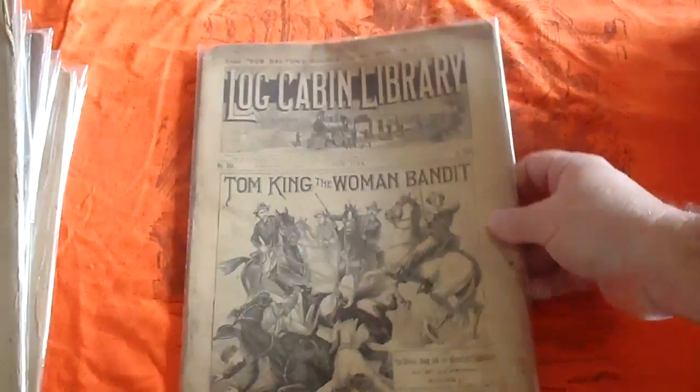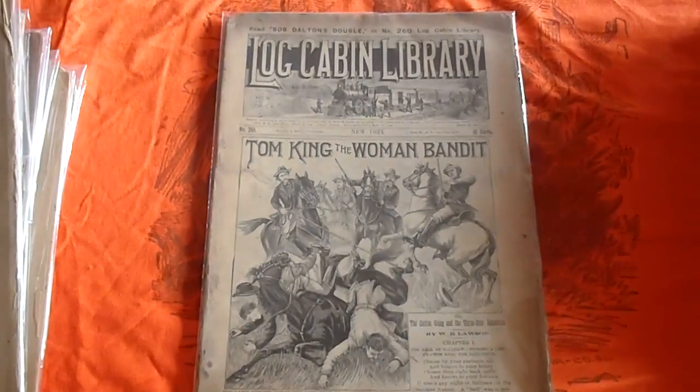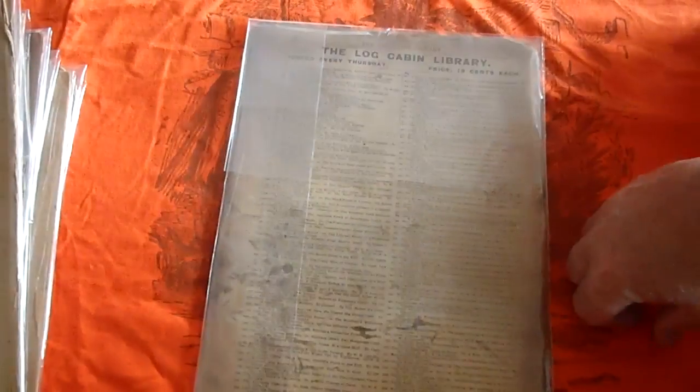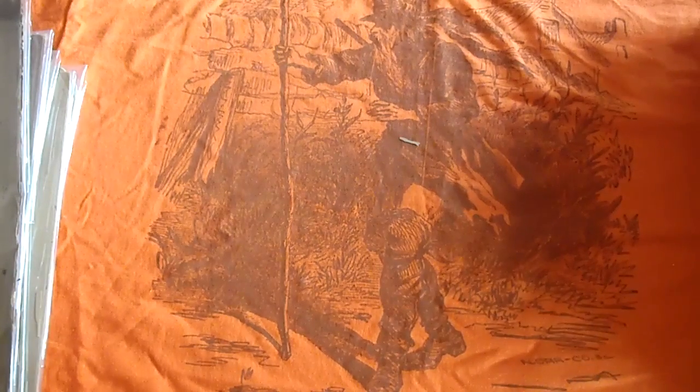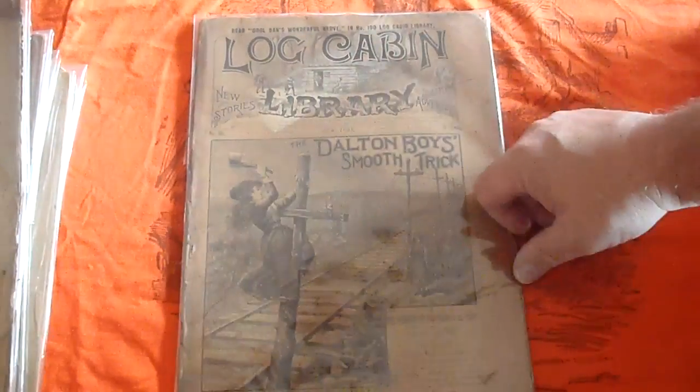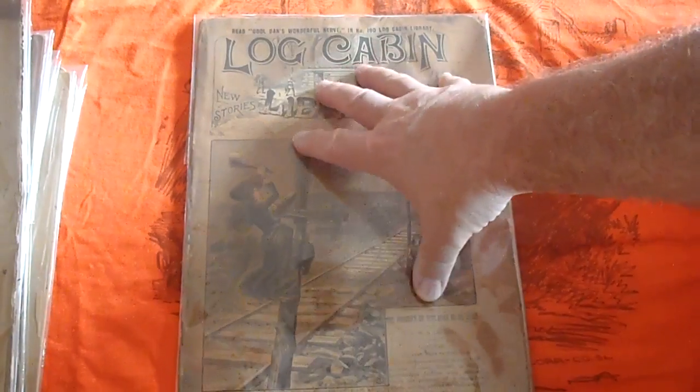Tom King, The Woman Bandit. Okay. This is number 261. This is Dalton Boys Smooth Trip 191. Page is very dark. This is very dark, and looks like it may have been on top of a cover.